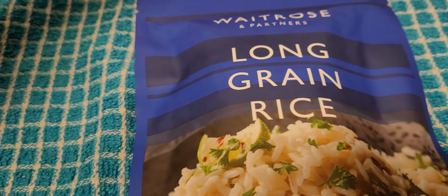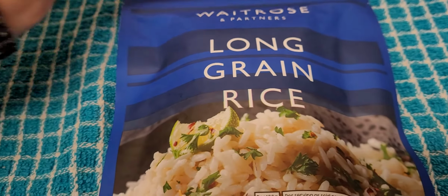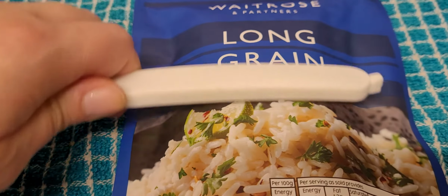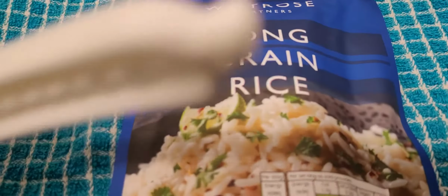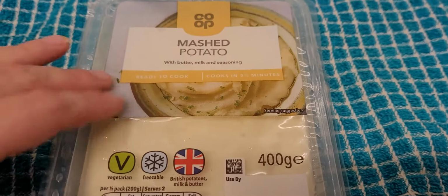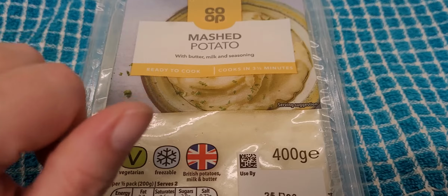Scan this for you. Shoop, shoop, shoop. Next up, we've got this mashed potato.